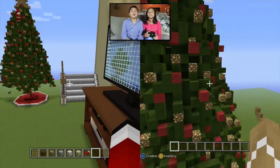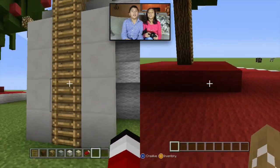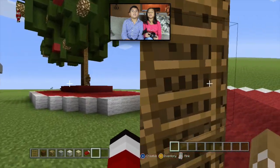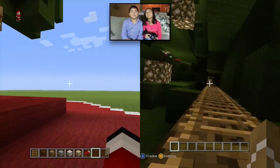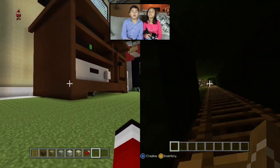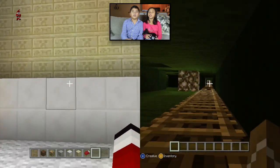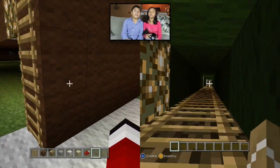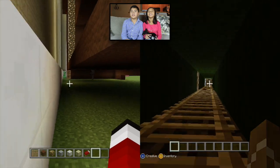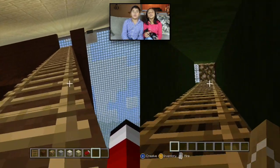Okay. So, we're going to show you the life of an ant. We're not allowed to use flying. I'm going into the Christmas tree. I'll go to the TV. So we made these little passages with the ladders so we can get out and show you how we ants can get around. And this is the back of the TV.